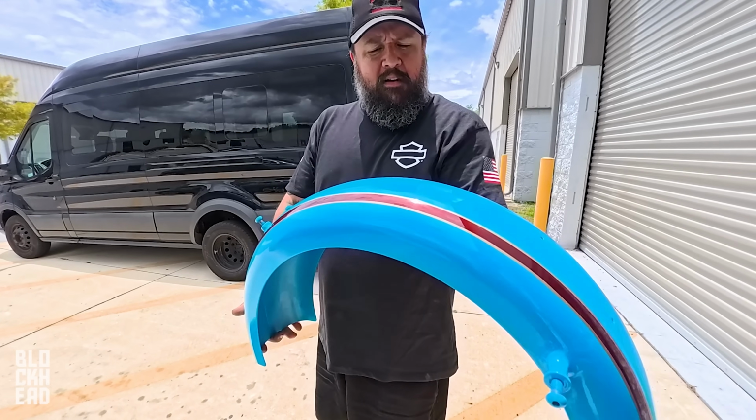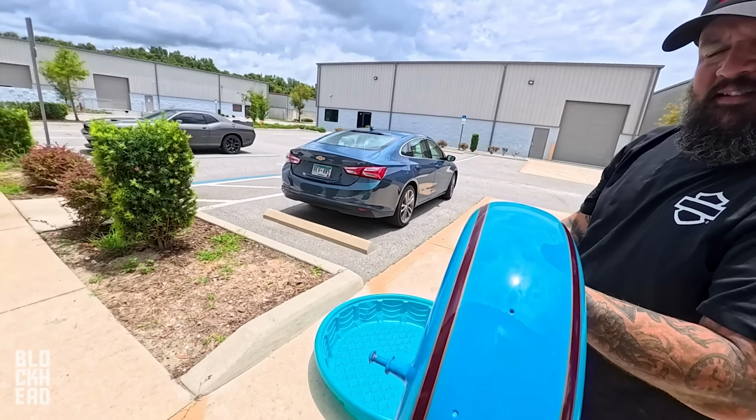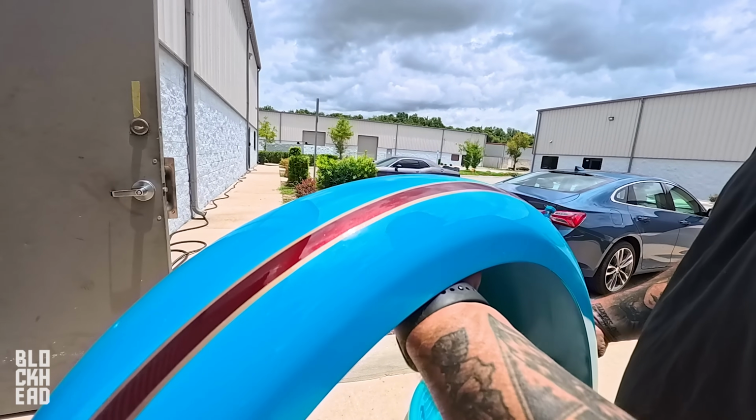Dude, look at the red. You gotta come on this side to get more of it in the sun. Oh yeah, nice. Way better. Hell yeah. Metallic. That's insane.